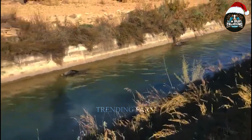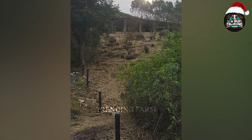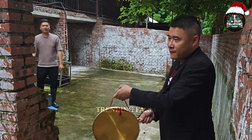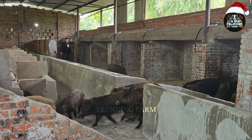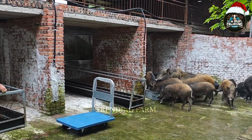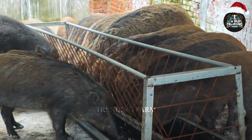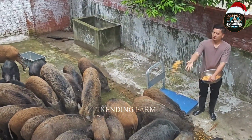Water features provide them with a place to cool off and maintain healthy skin. Located just a few miles from the village of Glastonbury, the farm is a testament to the commitment to creating an environment where wild boars can thrive, taking advantage of the area's rich biodiversity to foster a thriving ecosystem. In this carefully managed setting, wild boars are free to roam, expressing their wild nature while benefiting from the protection and care of modern farming methods.